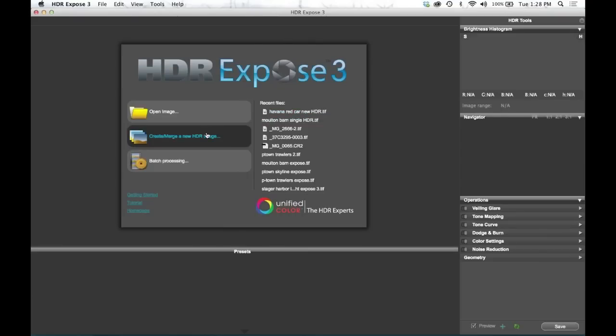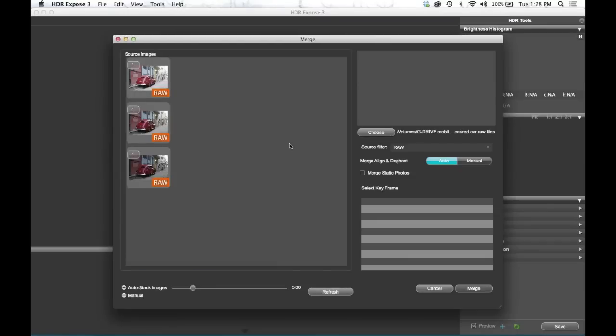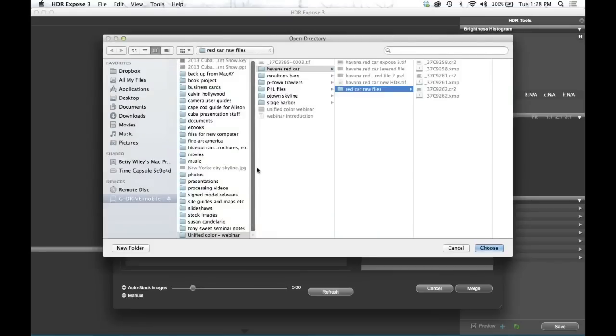So I just launched Expose, and you'll see this dialog box come up. And because I'm going to be creating and merging a new HDR image, you'll see you have this option here to select for that. So I'm simply going to click on Create, Merge a New HDR Image, and it brings up this box. And by default, it actually brings up the last images I was working on, which in this case was the car from Cuba. So all I'm going to do here is go over to where it says Choose and just navigate to where my trawler images are.